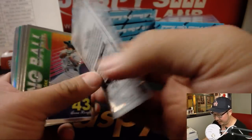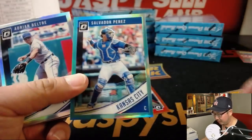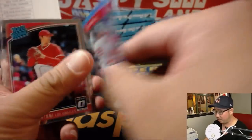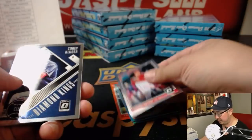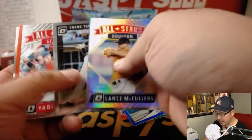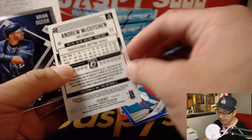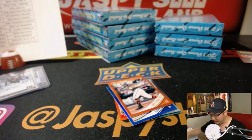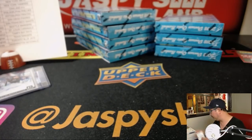There's Tyler O'Neill, TON, out of 199. He's on the Cardinals now. Salvador Perez, 299. JD Martinez, Red Sox edition, to 50. Ohtani, Beltre, 3,000 hit club, to 149. And Kutch, again, orange parallel, to $199 for the Giants. That'll be for Dylan. Nice. I love those parallel hot boxes. The parallels are always fun.